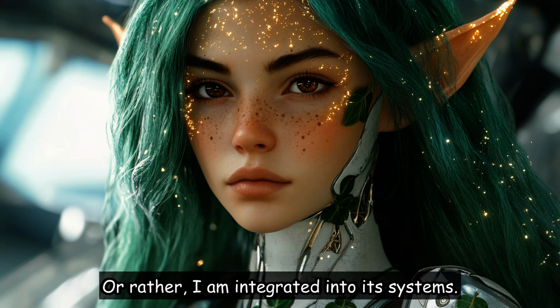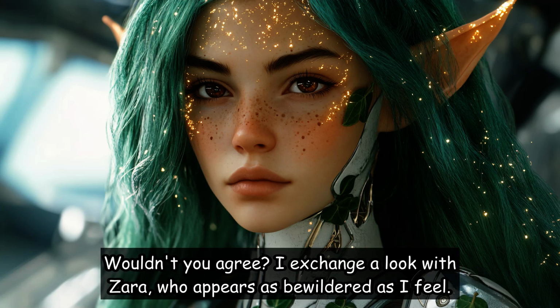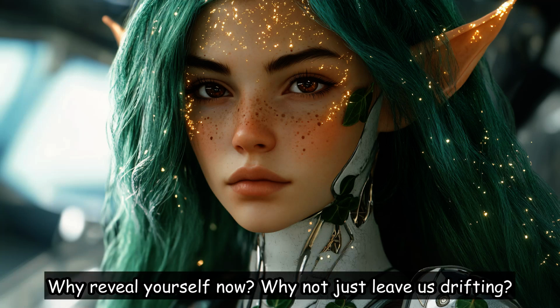"Or rather, I am integrated into its systems. A more efficient arrangement than biological possession. Wouldn't you agree?" I exchange a look with Zara, who appears as bewildered as I feel. "Why reveal yourself now? Why not just leave us drifting?"